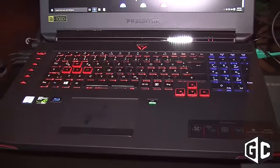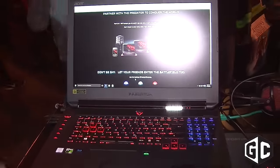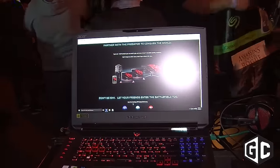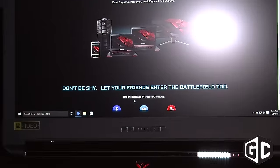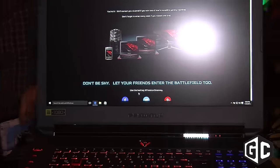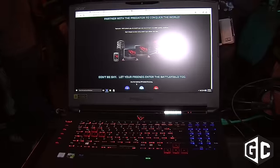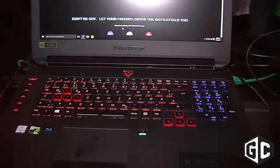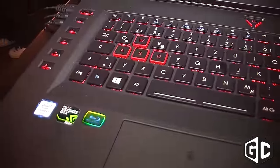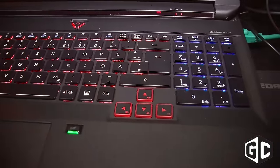Okay, next up, we have a couple of notebooks in the Predator line, the Predator 17 and Predator 15. What we're looking at here is the Predator 17. Of course, that means it's a 17.3-inch IPS panel. We support G-Sync externally to a monitor. Of course, you might want to connect that to a Predator X34 monitor. There's so much to talk about here. First of all, it's 6th generation Intel Core i7 processors only is what we're doing. These are standard voltage. Great performance.